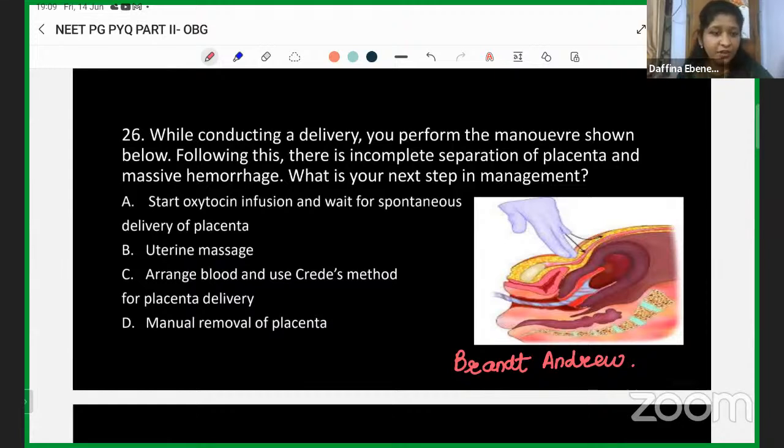So even after doing this, the placenta is incompletely separated. There is some retained placenta inside that is causing the atonic PPH. What will you do? You can no longer wait. Now she's already bleeding. So you cannot start oxytocin infusion unless the placenta is completely out. Okay, this is an important thing that has to be remembered practically also. Before the placenta comes completely out, you should never start the oxytocin infusion.